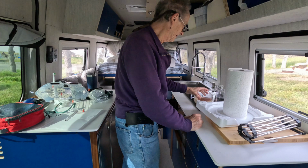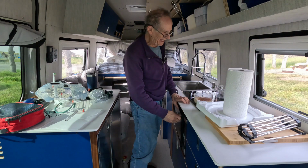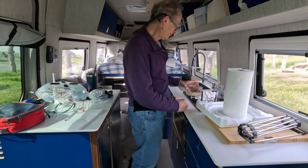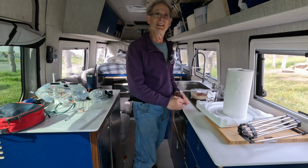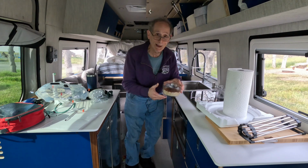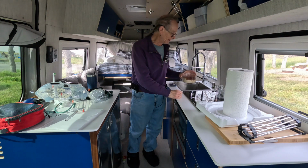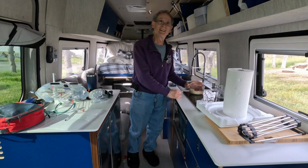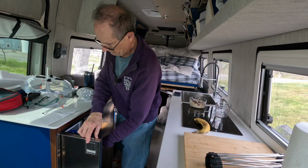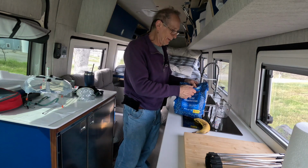Looking good. So I dropped the power level down to 8, did it for 2 minutes and 50 seconds, and it's just perfect, just the way I like it. So that's great news. Happy with the way things are going with the microwave and didn't use too much power, so we're doing good. So now I'm going to add my blueberries.